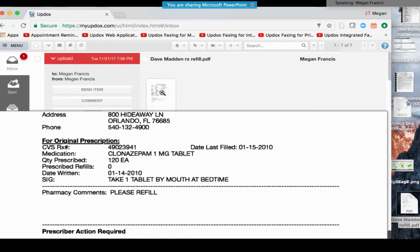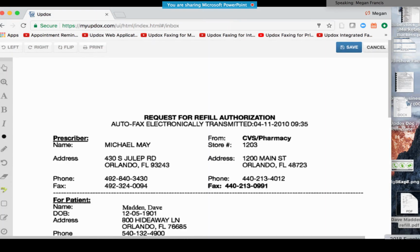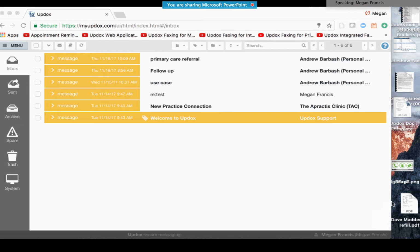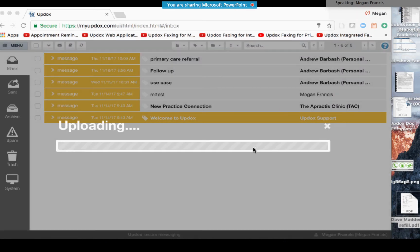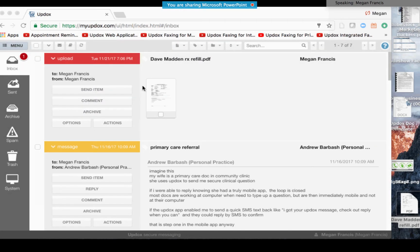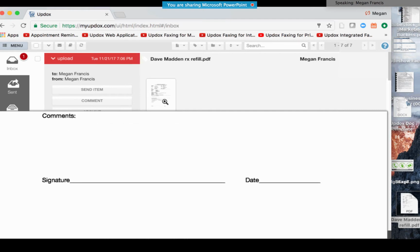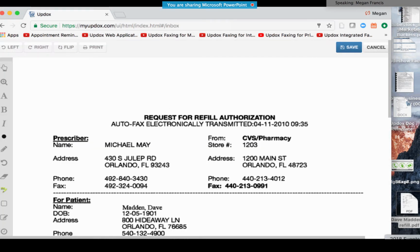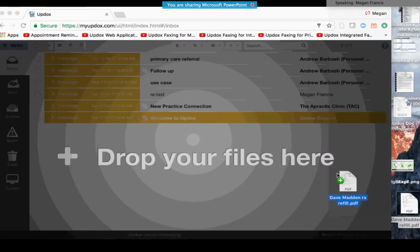As you can see, my desktop is a mess, and if you're oftentimes saving forms or different patient information, PHI, onto your desktop, first of all, that's not HIPAA compliant or secure. Updox provides you with a secure and HIPAA compliant inbox where you can actually just drag and drop those documents. So if you think for any reason it's going to be too difficult to get documents over to Updox, as you can see here, super simple.